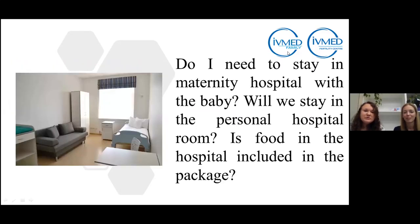Do I need to stay in the maternity hospital with the baby? Will we stay in a personal hospital room? Is food in the hospital included in the package? We now work with a private maternity hospital, so it's also up to you. You can stay with the baby. For example, you are already in Kiev, the maternity hospital contacts us and says the baby was born.